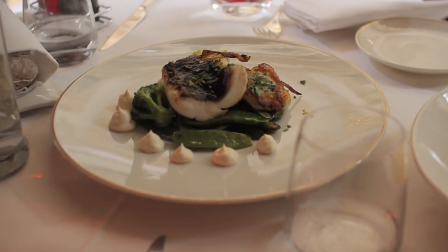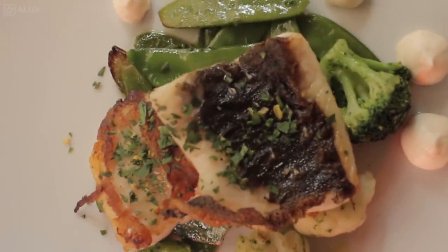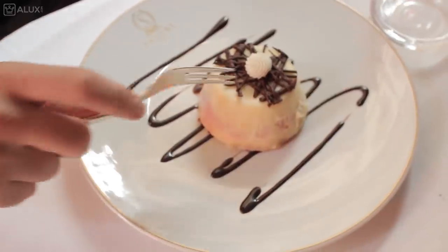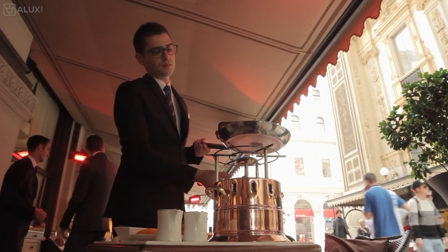And fish on a bed of mixed vegetables with white sauce. For dessert, we went with the raspberry mousse, which was really good. But the real showstopper was the flambé orange crepe Suzette.